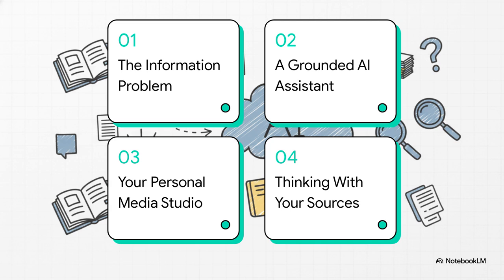Okay, here's how we're going to break it down. First, we'll get into the information problem itself. Then, we'll uncover the secret sauce, what makes this a grounded AI. After that, you're going to want to see this. It's like having your own personal media studio. And finally, we'll see how it helps you think with your sources, not just summarize them.